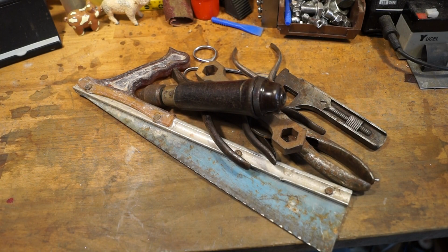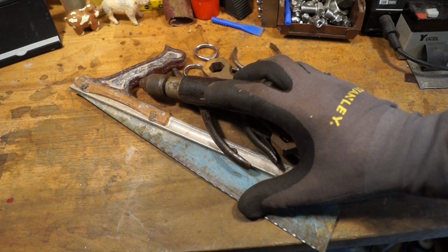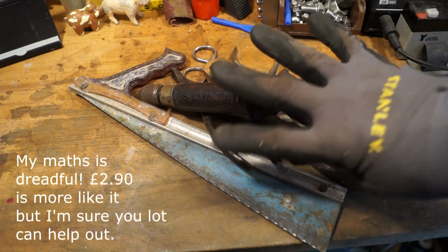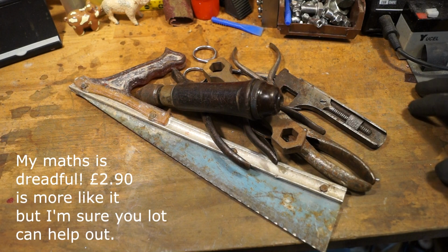Alrighty guys, welcome back to another flea market slash car boot sale tool haul. This is all the stuff I got today, and I think I spent £4 in total.